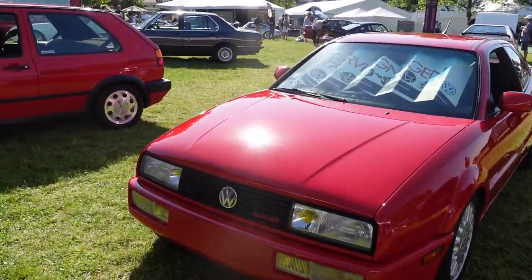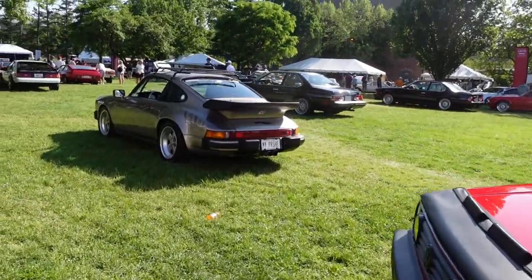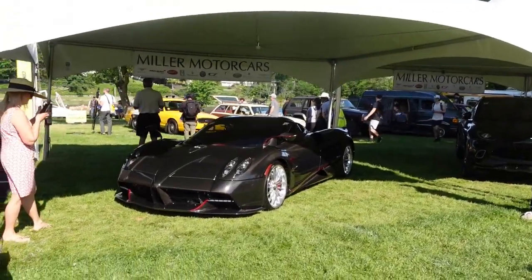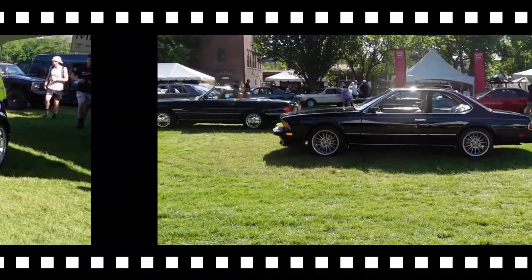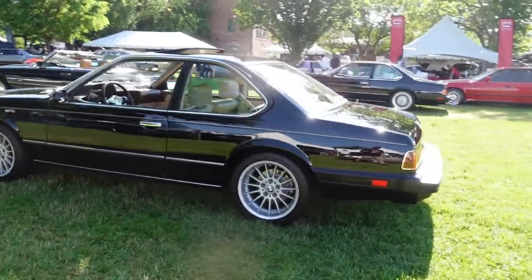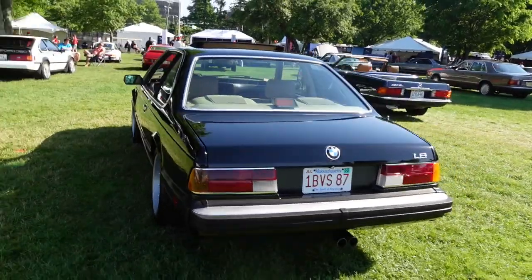VW Corrado G60. VW GTI. Porsche 911 SC. Oh, and Pagani. Look at the carbon fiber. BMW, when they made BMWs. This movie was in Innerspace. This is the L6, not even the M6.